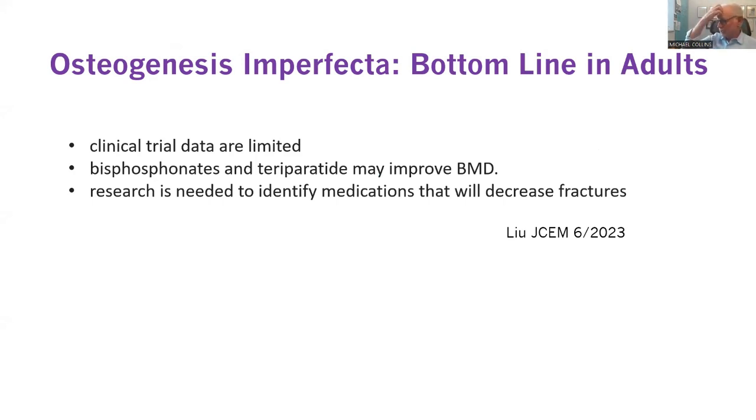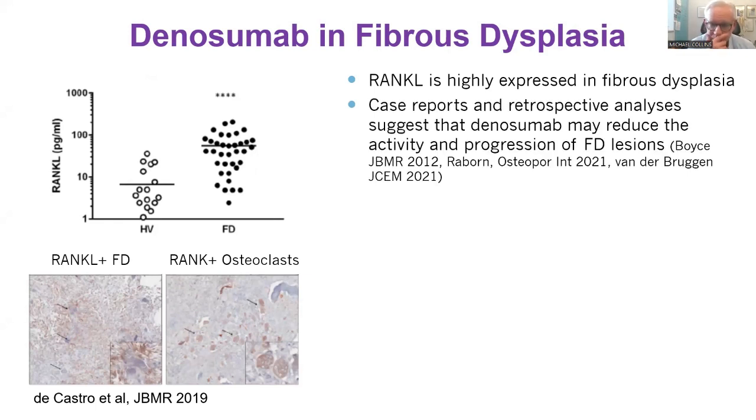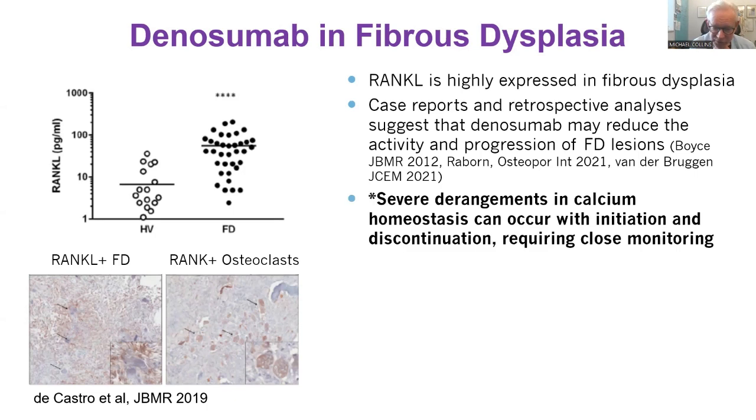Okay, turning now to one of my favorite diseases, fibrous dysplasia. So, denosumab and fibrous dysplasia. RANK ligand is highly expressed in fibrous dysplasia. Case reports and retrospective analyses suggested denosumab may reduce the activity and progression of FD lesions. However, as they reported, severe derangements in calcium homeostasis can occur with initiation and discontinuation, requiring very close monitoring by someone experienced in these conditions.